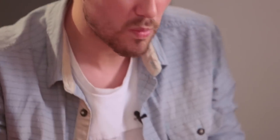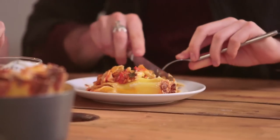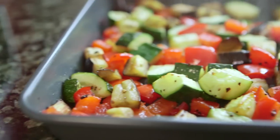Mmm. Oh, you have done a good job with this. Oh, there's that chilli. It's got a kick to it, hasn't it? Nice.